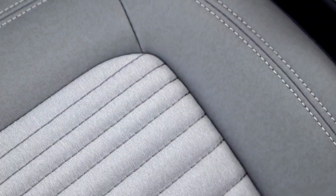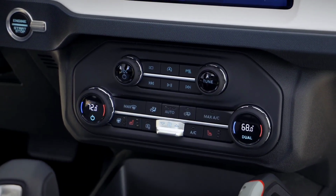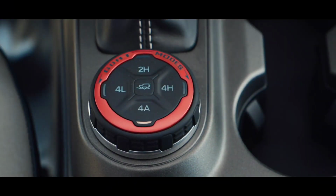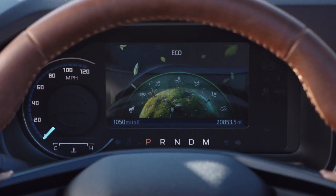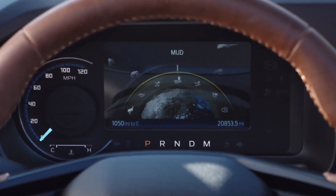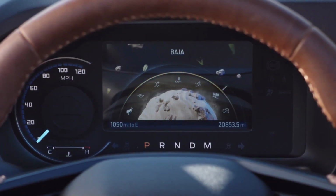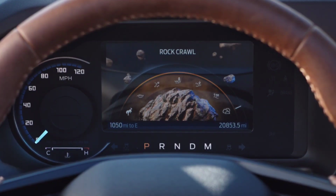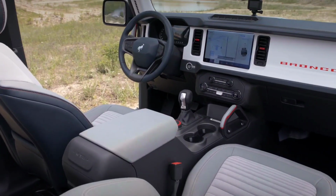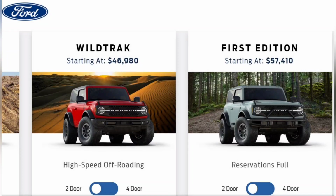And let's hope the Warthog won't be too expensive, but if it is, there are solutions. The Wildtrak is definitely going to be quite a bit less expensive. When we look at the first edition coming in at $10,500 more than a Wildtrak, I'd expect the Warthog to be between 60 and maybe even 70,000 US. That way its price would also follow about the F-150 Raptors.